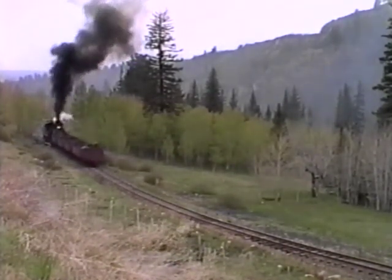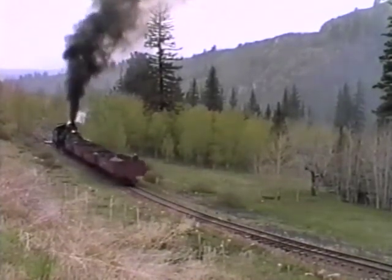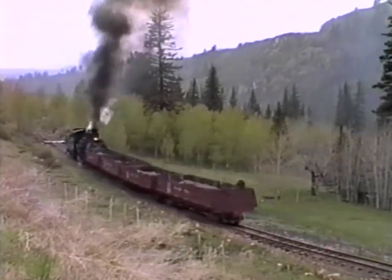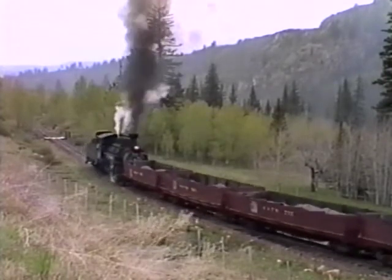Here, K-36 number 484 pushes a short train of drop-bottom gondolas. Cinders served as excellent ballast, and the predecessor Grande used them extensively for this purpose. Little goes to waste on the narrow gauge.